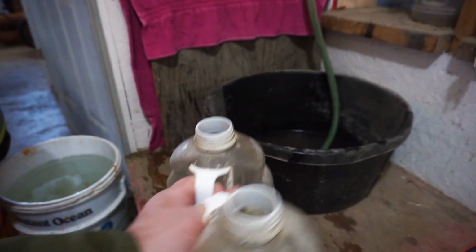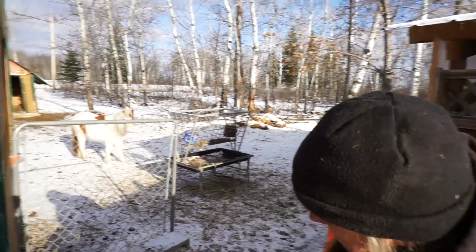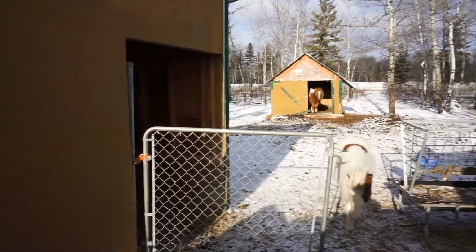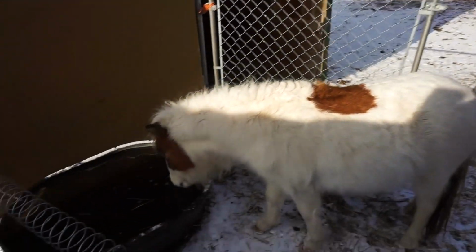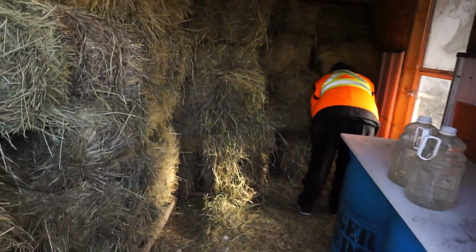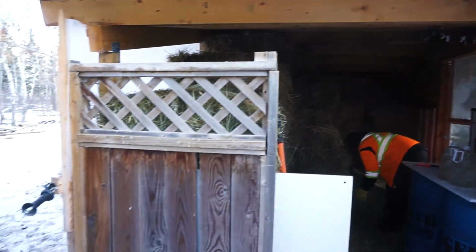All right, so I will take these. We're going to go out and do the ducks and the ponies. Oh, they've got quite a bit of water up here. And I mentioned this, I think, in the last video, that the ponies seem to like to go into the old chicken coop. Oh, what's that? Some fresh water? So this area here is another hay storage area. We've just got them scattered around here and there. This addition that we built on has worked out really well.